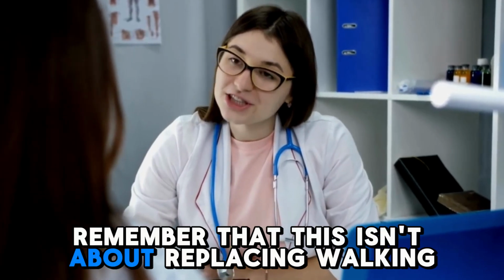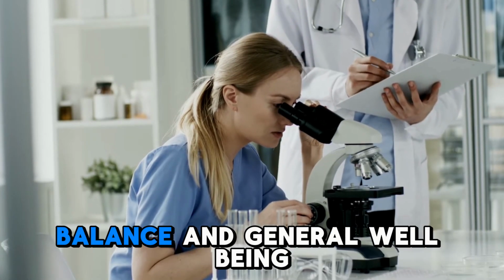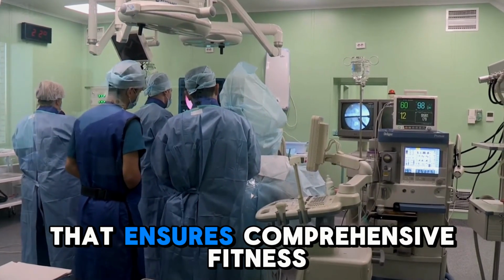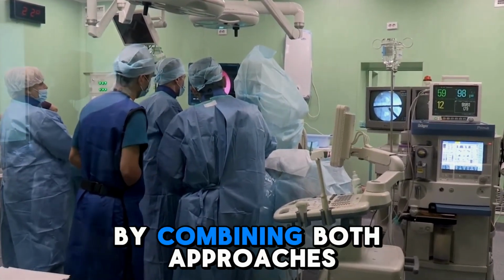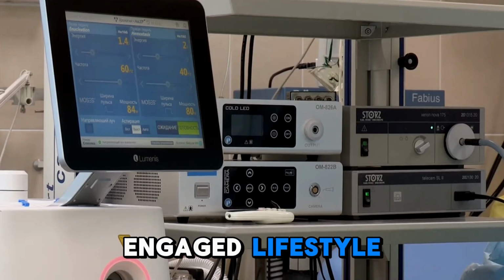Remember that this isn't about replacing walking in your routine. Walking remains valuable for cardiovascular health, balance, and general well-being. Rather, this breathing exercise provides a perfect complement that ensures comprehensive fitness supporting truly independent living. By combining both approaches, you're addressing all aspects of physical health that contribute to an active, engaged lifestyle.